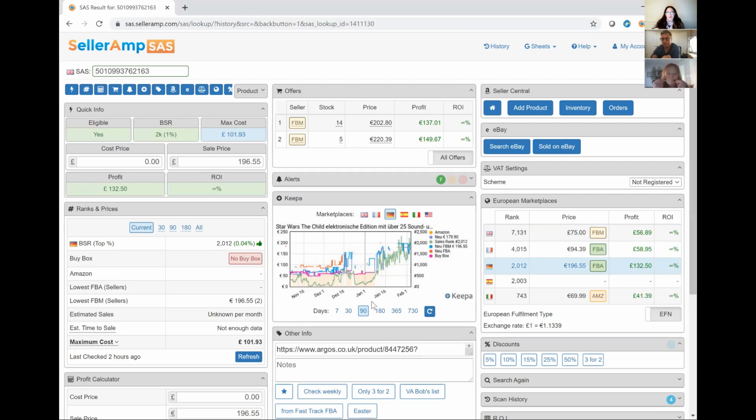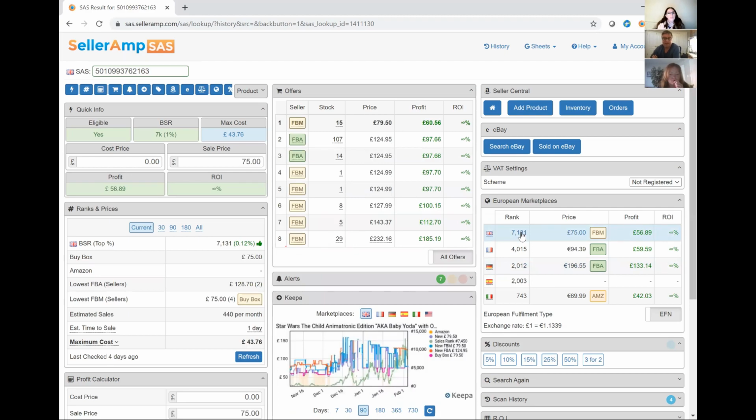That was a very neat one. You've got different VAT rates in different European marketplaces. So we've done that, and SAS knows what the VAT rate is in whichever country. It's all factored in. If you set it as your home marketplace, it would use the VAT rates for that marketplace. That's awesome. Excellent.